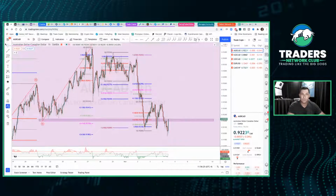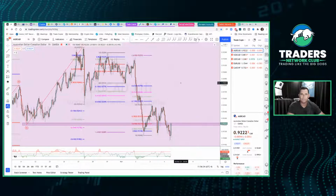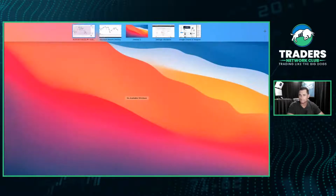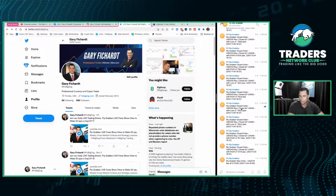All right, so we've just seen a little bit of movement coming out of the Aussie CAD right here. Take a look at this bullish rally. We're getting a nice little bullish rally right here. And I'm going to go ahead and take a look at the Pip Grabber. We always refer to the Pip Grabber, and we do some cross-referencing.